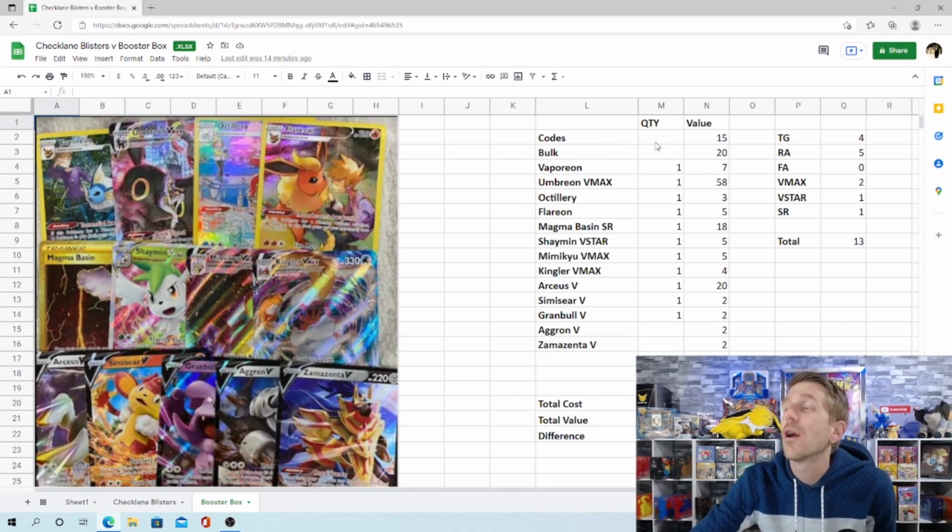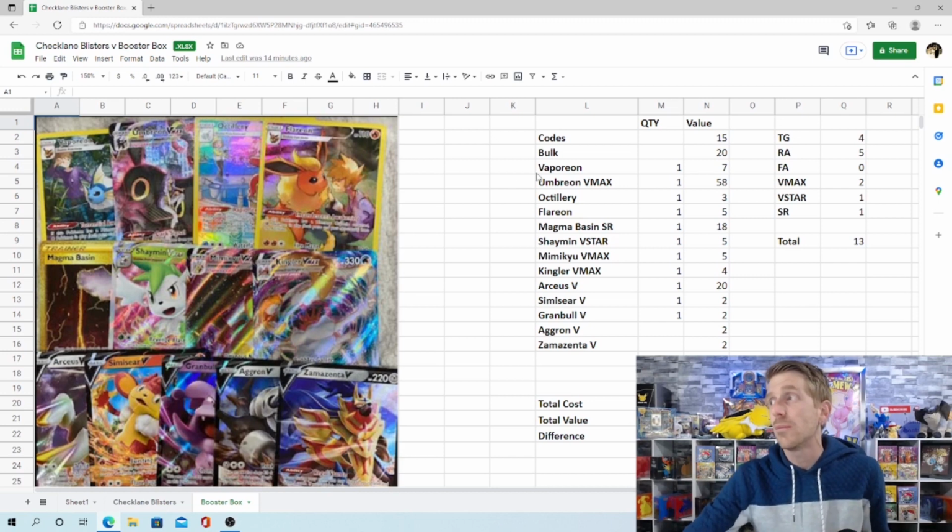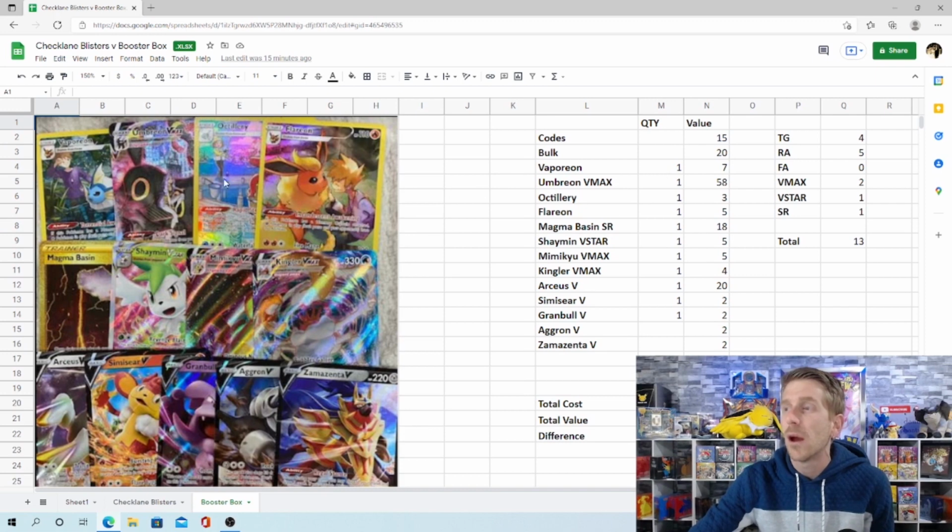So if we look at the code cards in the booster box, $15 again, bulk $20 again. The Vaporeon, which is actually holding a little bit more steady than I thought it would, because it is fairly easy to pull, has dropped down to $7. The Umbreon VMAX, again, somehow we pulled that for a second time, $58. Octillery, $3 for that one. That one is one of the cheapest trainer gallery cards. It might even shrink down a little bit more to where you see bulk ultra rare pricing for some of these trainer gallery cards. And then Flareon down to $5.